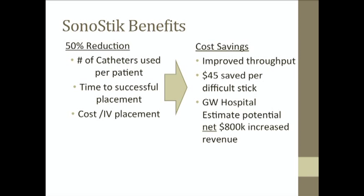If you take a hospital like GW, which sees 70,000 ER patients each year, you can extrapolate that out to a net potential increase in revenue of about $800,000.